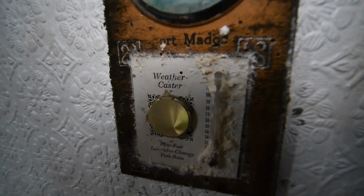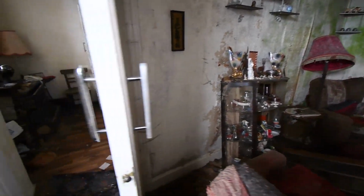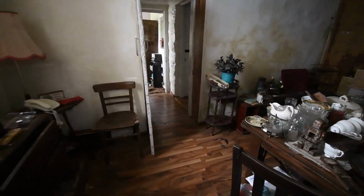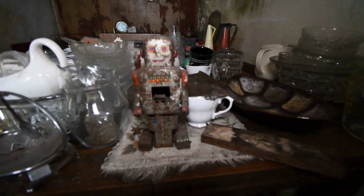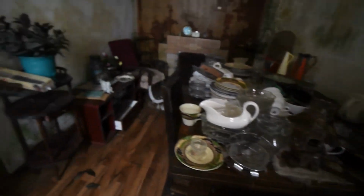Was that a weathercaster? That's awesome. This guy is chilling. Let's leave him there. Robot, that guy is awesome. Well, it's a shame there's no cookies here because I kind of like cookies. I was hoping for a tin of cookies or something.